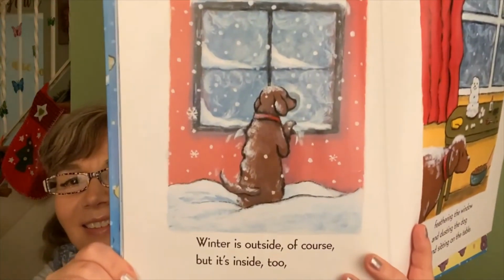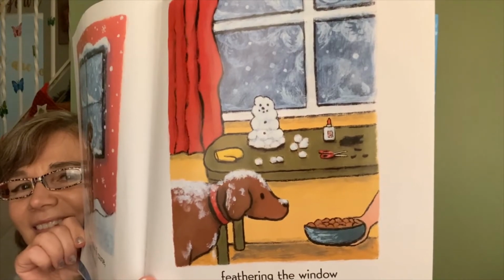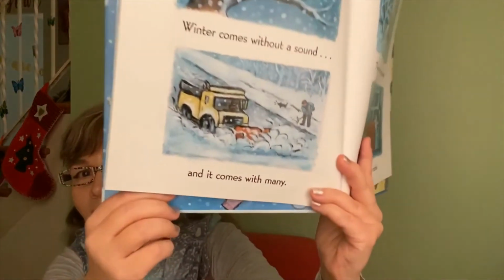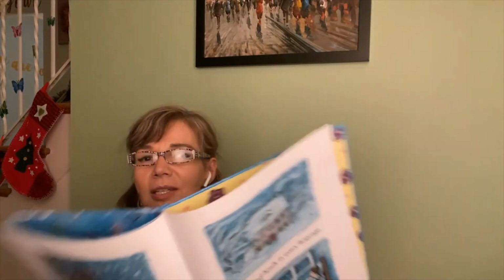Winter is outside, of course, but it's inside too. Feathering the window and dusting the dog and sitting on the table. Winter comes without a sound. This is the quiet part of winter. And it comes with many. This is the part of winter that is loud, right? A snowplow is loud. The wind howls in every language.